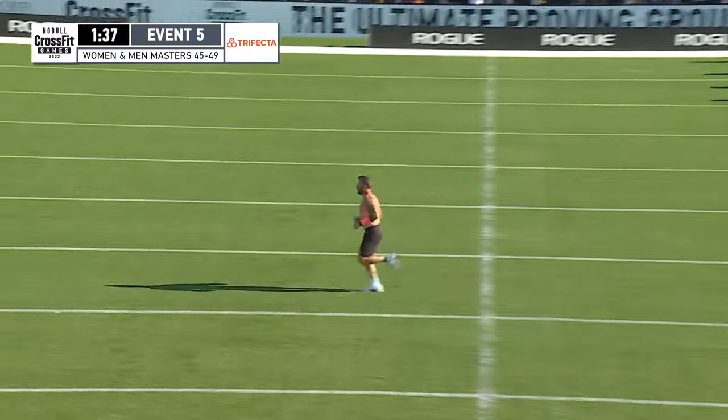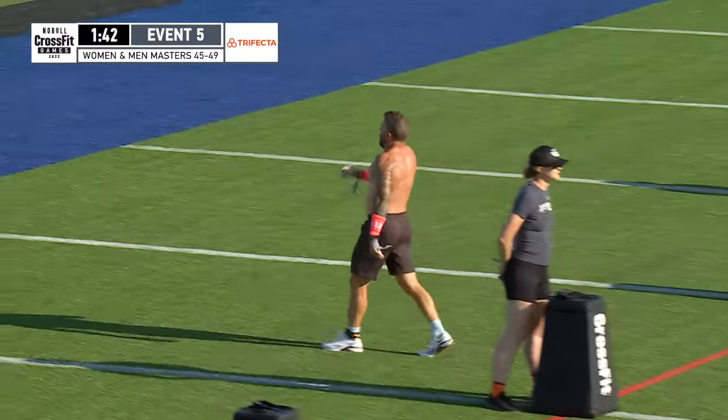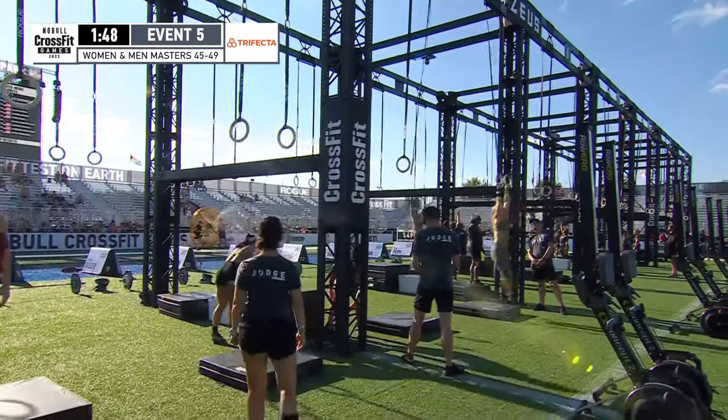Got to get through that line. So again, Jason has that nice big sprint, not really pulling up too much. I mean, he could have run a little bit further just to get an extra second, but again, that was a great finish, and there's really no one behind him. About a minute 43 or so, unofficially.